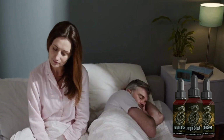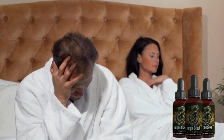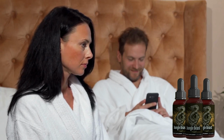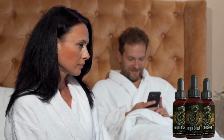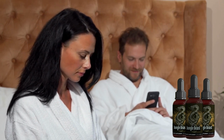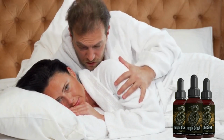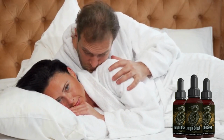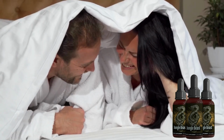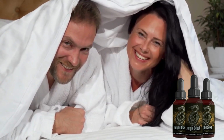This badass blend not only pumps up your package, but also upgrades your overall wellness, from better sleep and digestion to weight loss, performance in sports, heart health, and energy levels. Jungle Beast Pro is all about boosting your size while reversing any downsides from meds that might have impacted your growth.